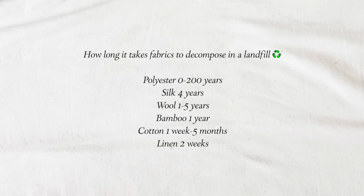If you have something that's 100% cotton, it can biodegrade. So that really is the difference between more organic fibers and plastic fibers. They're cheaper. You can get your garment for a lot less money, and you will see that through the different pieces that I try on.